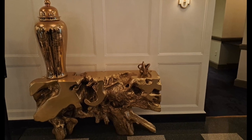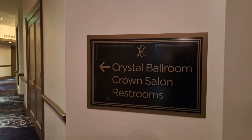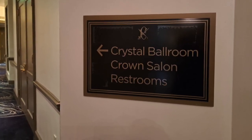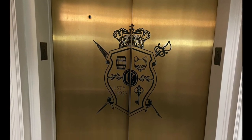On this same floor is the ballroom and event space. On this floor and the one below are the hotel's restaurants and bars, which we'll look at later. First, let's head up to our room for a room tour.